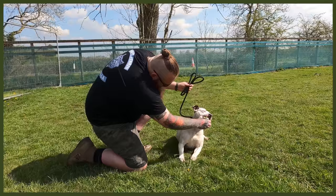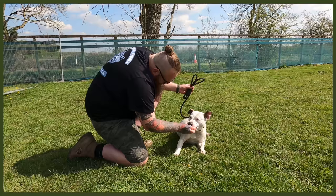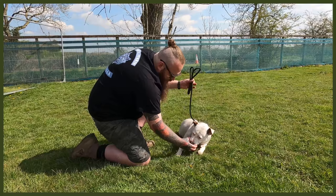So she doesn't want me to have it, but she's not fighting me for it. Good girl. Oh yes. Now, what I don't want to do is really pull this, just in case she has got any issues with her teeth. And whatever's causing that blood, I don't want to make it any worse.